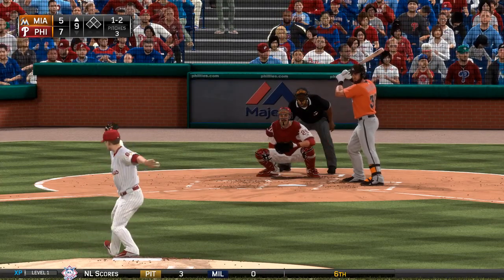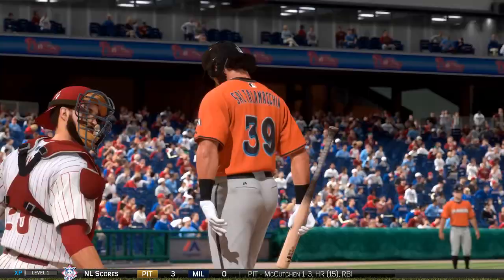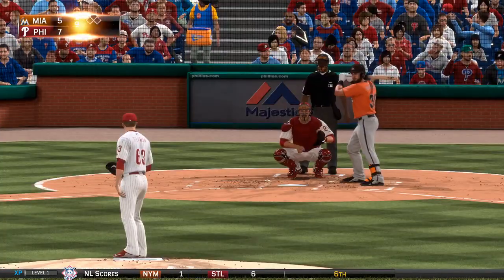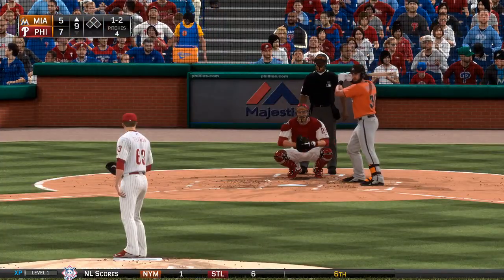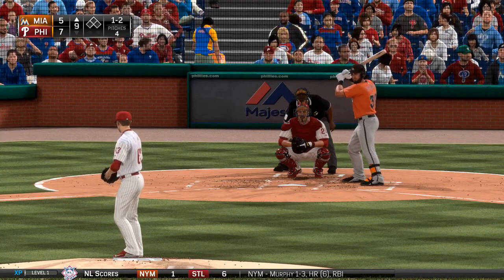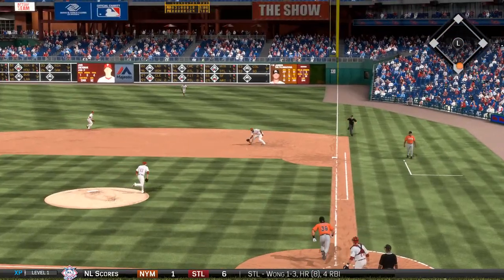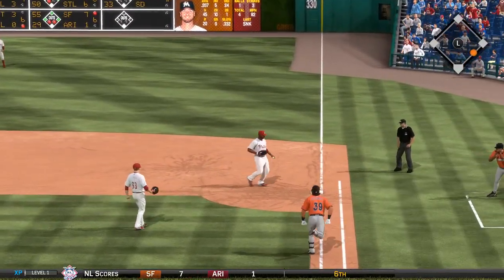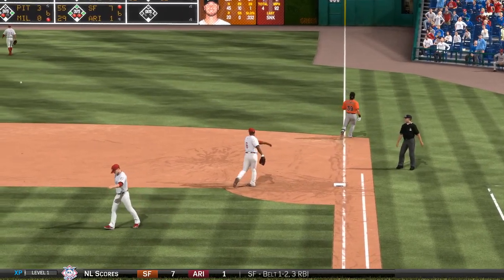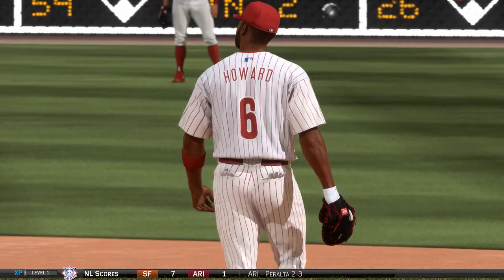Here's the lefty's offering on 1-2. Has to fight to stay alive as this is fouled off to the right. Another 1-2 delivery. Here's a ground ball to first. And he'll take this to the bag himself. 1 gone here in the ninth.